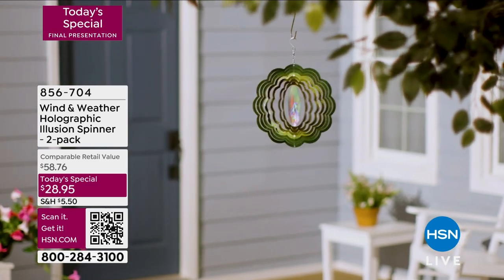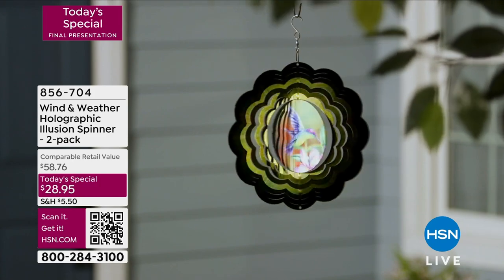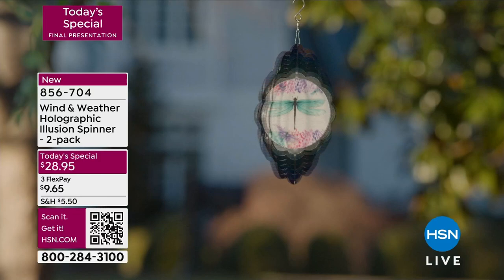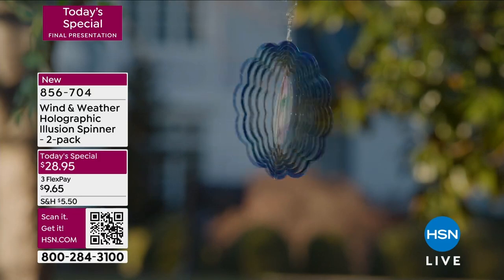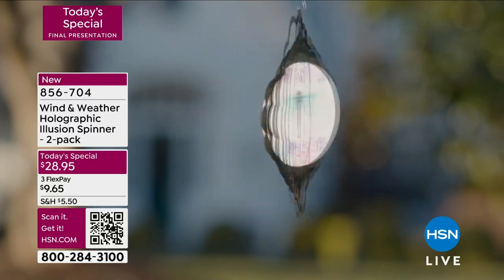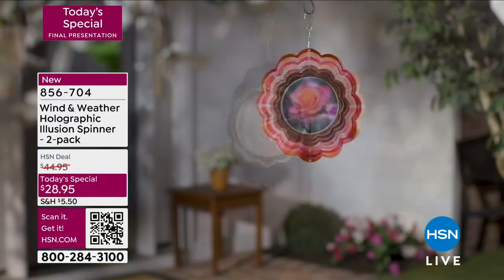We've sold out of one of the choices. Since this will be your final look, let me walk you through what your choices are. The hummingbird is the one that's sold out. So that one is completely gone, but we still have the dragonfly available. We still have the stunning rose, and you'll see them individually. The butterfly has been the most popular selection on the day.